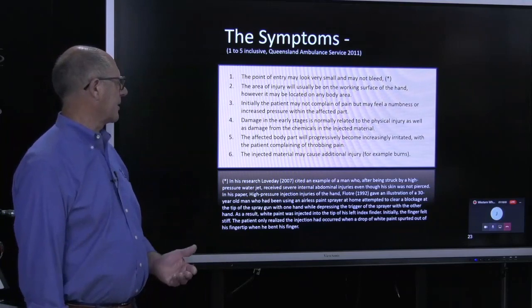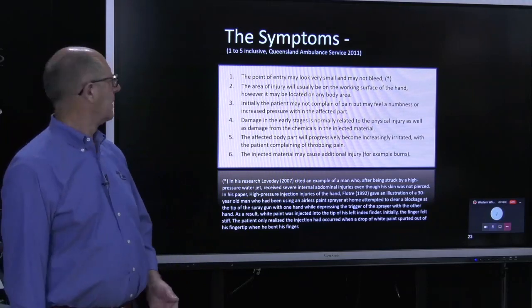The injected material may cause additional injury. For example, it may burn.